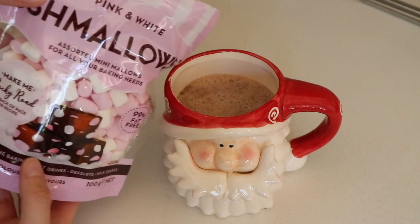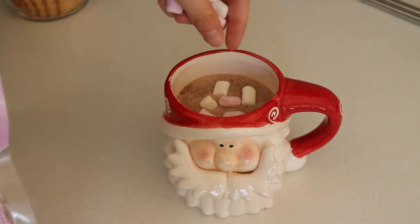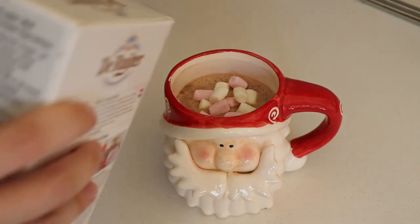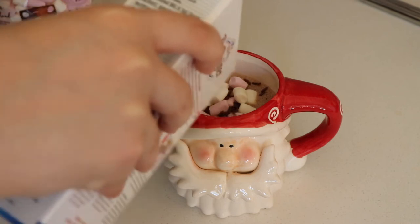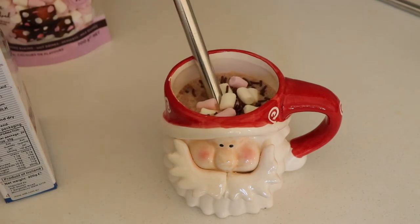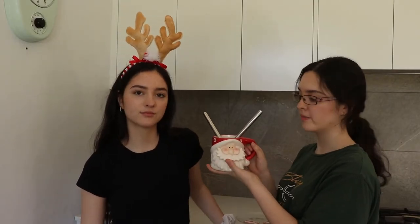Now I'm going to add some mini marshmallows. And a few chocolate sprinkles. And to finish off, a metal straw to drink it with. Alright, so we've just made our milkshake. Unfortunately, we only made enough for one because this is quite a big mug.